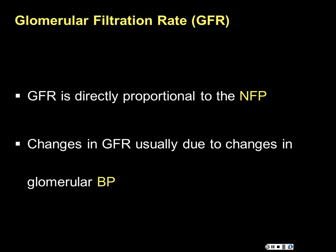The rate of filtration, we look at what's called the net filtration pressure. How much filtration occurs is dependent upon the pressure gradient. The bigger the pressure, the filtration rate goes up. Okay, so we just got some abbreviations here. The GFR, or the rate, is dependent upon the pressure gradient, or the net filtration pressure.